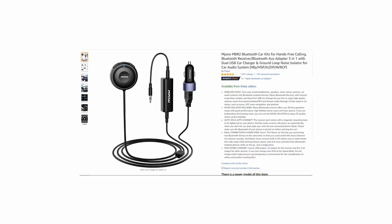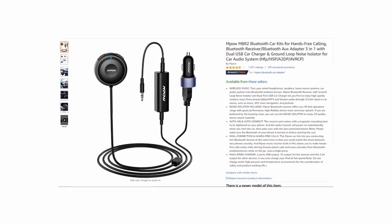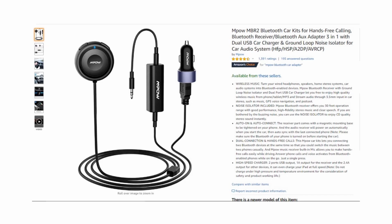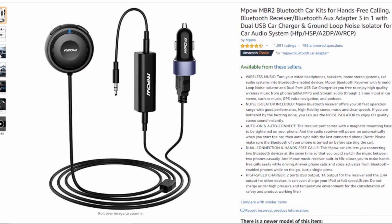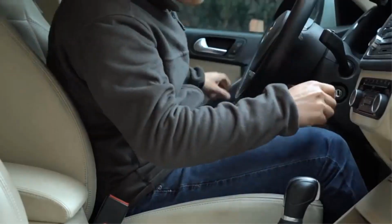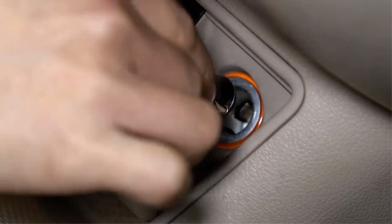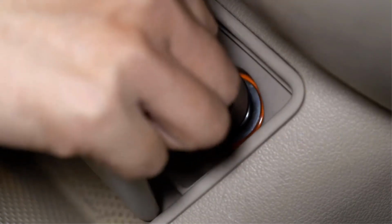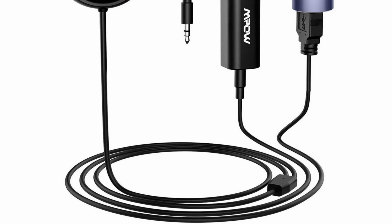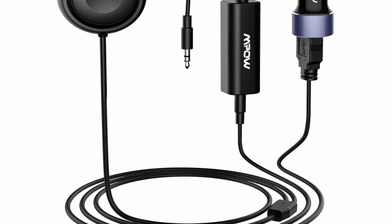Number 4. Mpow MPR2 Bluetooth car kits for hands-free calling, Bluetooth receiver, Bluetooth adapter 3-in-1 with dual USB car charger and ground loop noise isolator for car audio system. Product description. Mpow Bluetooth receiver, say no to noise. Mpow sells Bluetooth receiver with bundling ground loop noise isolator, which helps decrease the buzzing noise some cars make while playing music, thus giving you the best music experience.